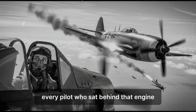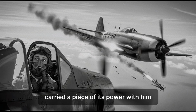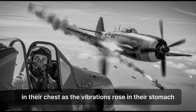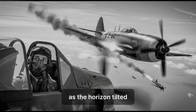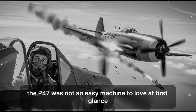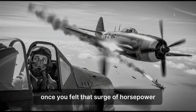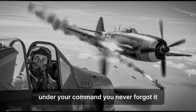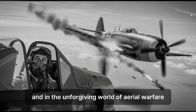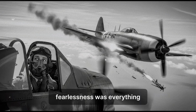Every pilot who sat behind that engine carried a piece of its power with him. They felt it in their hands as the throttle pushed forward, in their chest as the vibrations rose, in their stomach as the horizon tilted and the sky fell away beneath them. The P-47 was not an easy machine to love at first glance, but once you flew it, once you felt that surge of horsepower under your command, you never forgot it. The engine made the pilot fearless, and in the unforgiving world of aerial warfare, fearlessness was everything.